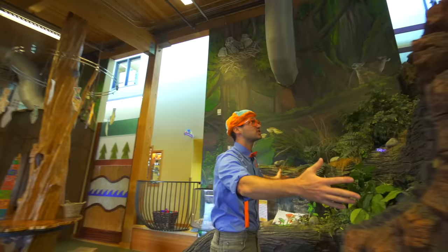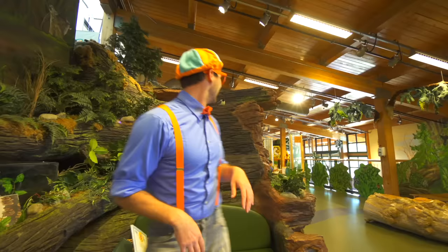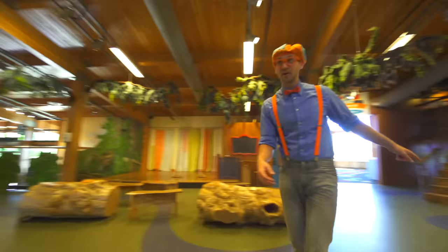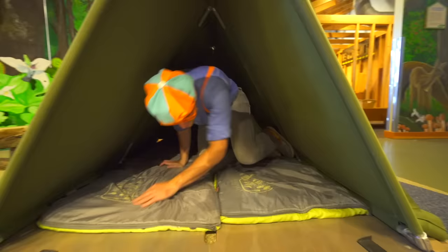Oh, look. Do you see an animal that flaps its wings anywhere? Go, go, go. Look, it's up there. See? Yeah, that's the bird. Go, go, go. Ooh, look over here. Since we're in the forest, there's a tent. It's like we're going camping.